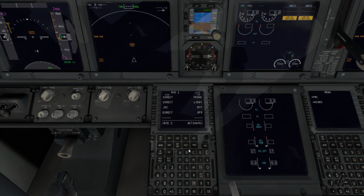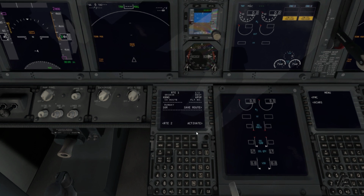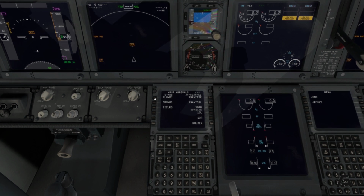And then our arrival. So departures, arrivals, departure Reno. Going to be the 16 right. No SID. Route, departures, arrivals. Then it's going to be the Cloud 1 via Golf Foxtrot Sierra.